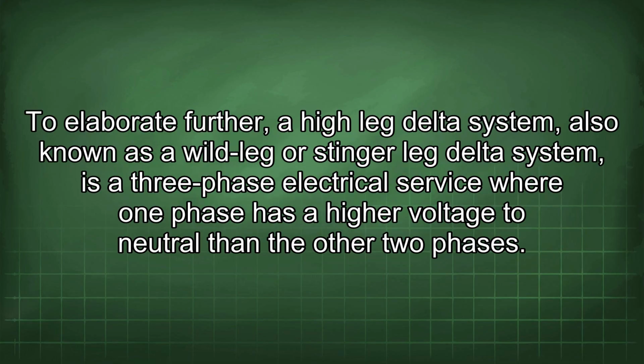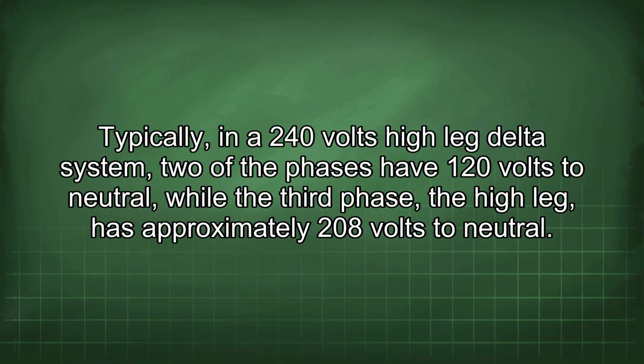To elaborate further, a high leg delta system, also known as a wild leg or single leg delta system, is a three-phase electrical service where one phase has a higher voltage to neutral than the other two phases. Typically, in a 240 volts high leg delta system, two of the phases have 120 volts to neutral, while the third phase, the high leg, has approximately 208 volts to neutral.